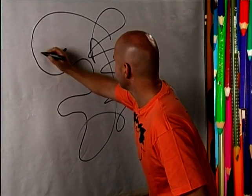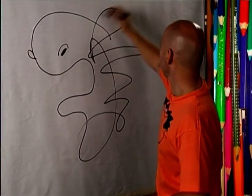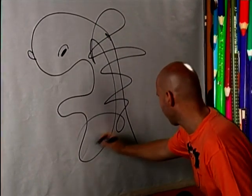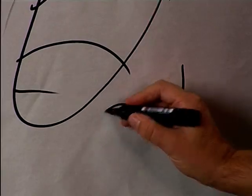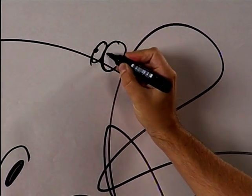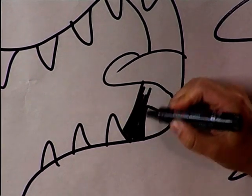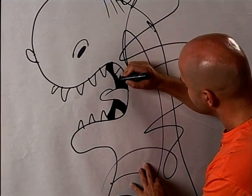Oh yes. Let's see how I can draw this. Nostrils, body, stripes, arms, eyes, teeth, tongue. What do you think I'm drawing? You're right! It's a dinosaur! That's what I saw in my squiggles.